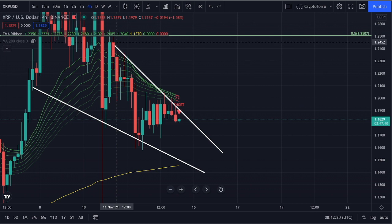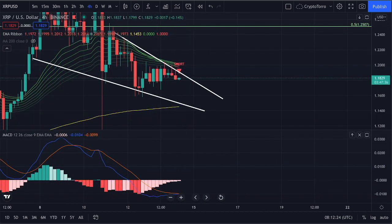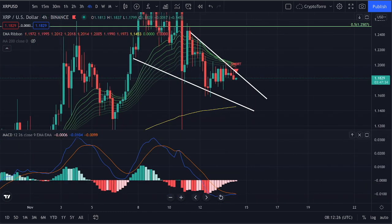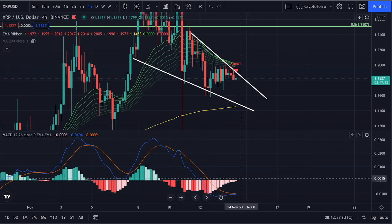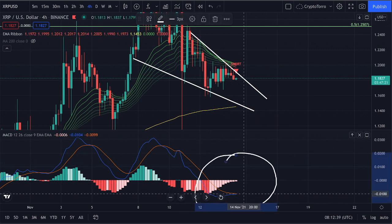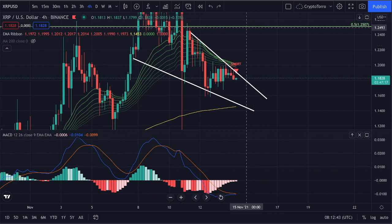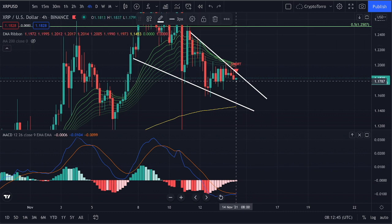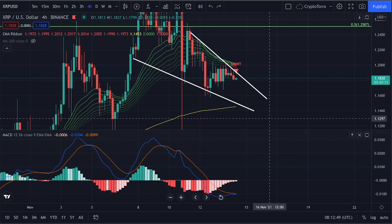And why I think this will occur is due to the fact that if we enable the MACD, we can clearly see that a crossover might be inevitable. We are heading towards a crossover on the MACD for sure. And if we see a further increase in price action, we will for sure see a crossover on the MACD, and this would mean that we are going to see a continuation of the upward momentum and as well an increase in price action.